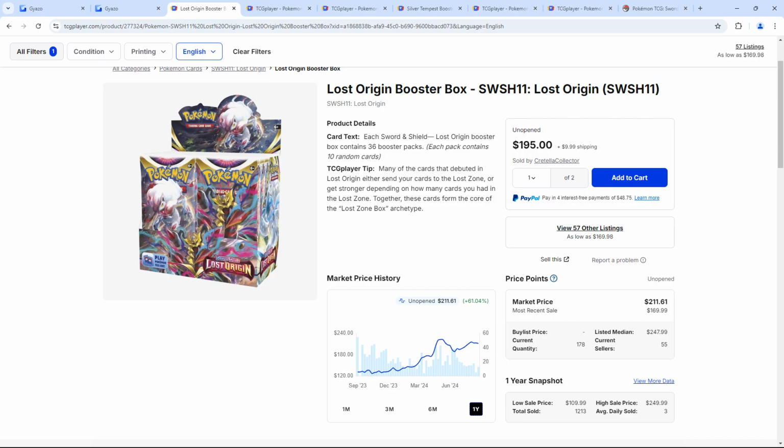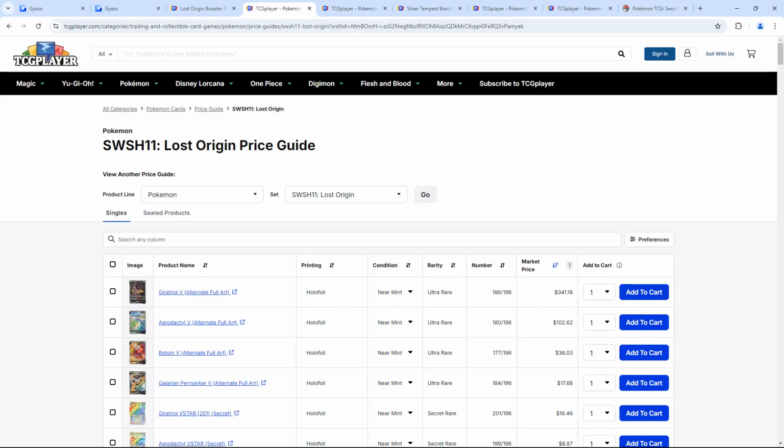Now, I want to show you guys the cards, because I am not saying that Lost Origin is worse or the same as Silver Tempest, because it is better than Silver Tempest. But at the price you can get Silver Tempest booster boxes at right now versus Lost Origin, I think Silver Tempest as it is right now is still a huge opportunity that a lot of people are going to miss out on once it goes out of stock.